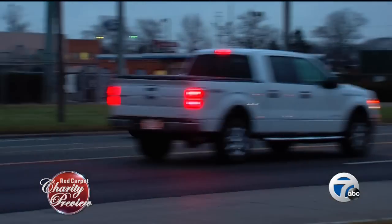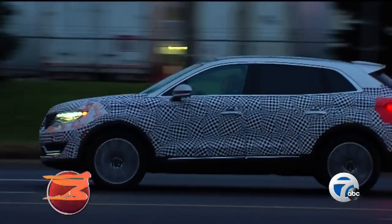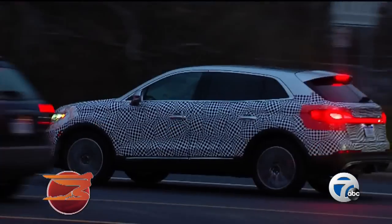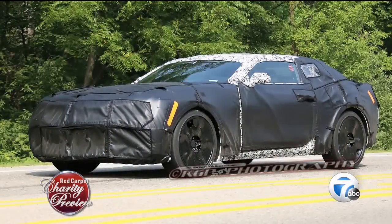He makes a living revealing what's under that camouflage. It's hiding the body lines of the car, and then it's also hiding whatever changes they made to the vehicle. And it's kind of like a taboo. It's like something the car maker doesn't want you to see, but you're seeing it.